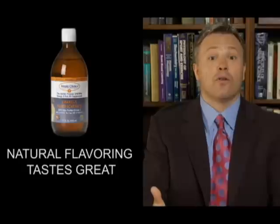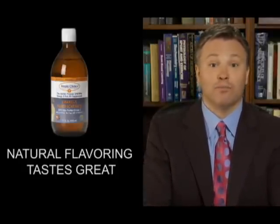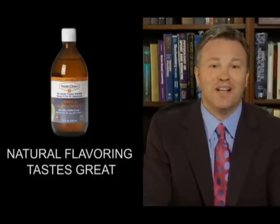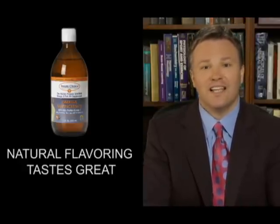The other thing we wanted to do was make it palatable. It had to taste great, or you and your families, many of you will have children, won't consume it. So what you'll find is your kids will actually fight for this stuff. They like it. Why? Because it's not the old cod liver oil of the past. This is actually very good tasting, naturally flavored with lemon fish oil. So it doesn't taste or smell like fish.